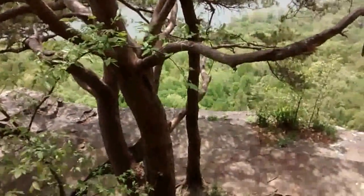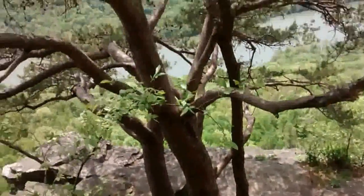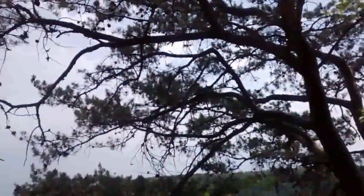Check out this awesome tree. It's extended out of the rock over the years. Just a really beautiful location here.